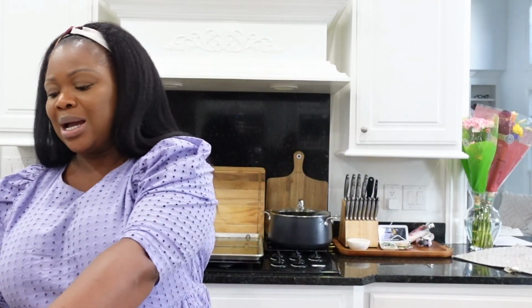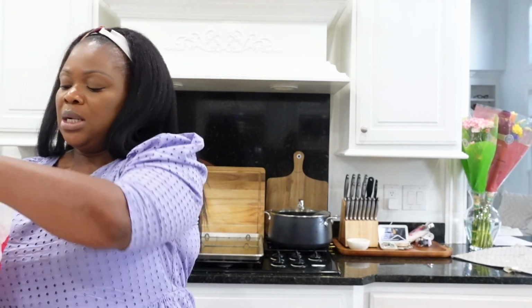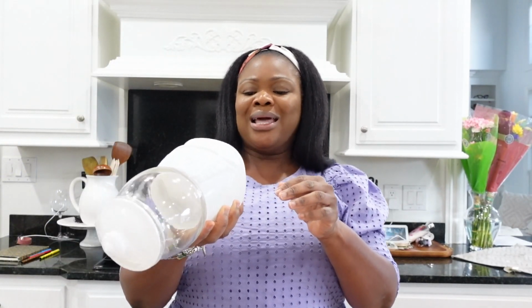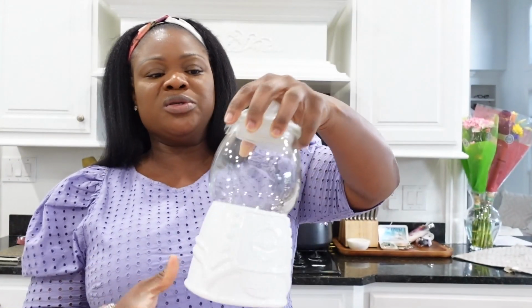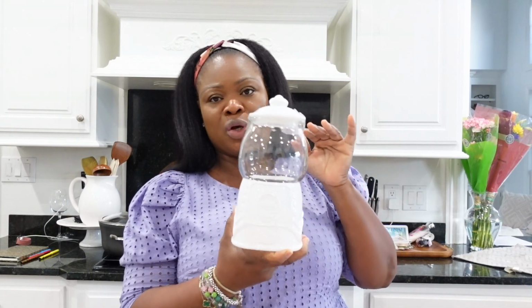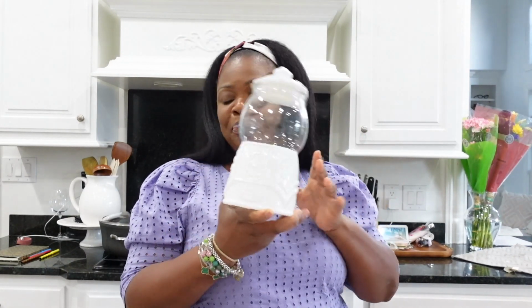Oh, let me see. I'm putting it down. I think I found something else that I got at Target. Oh, yes. So this is like a little canister thing from their dollar section, like the dollar spot. This is $3. I don't know how I'm going to use this yet, but I got it. I feel like it would be a good little kitchen decor thing. Yeah. So I got this as well.